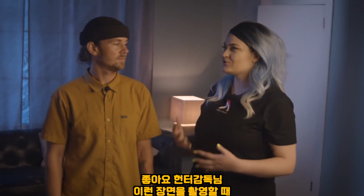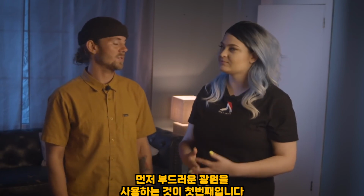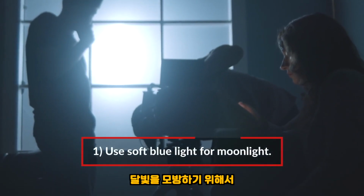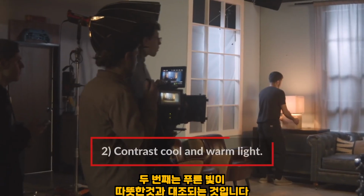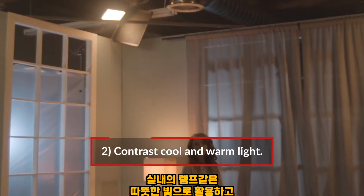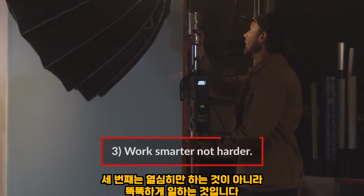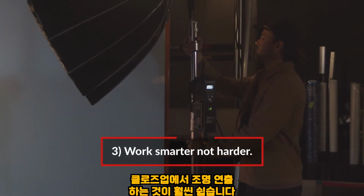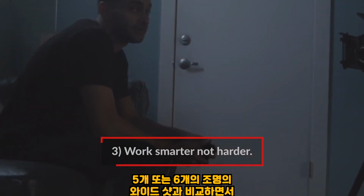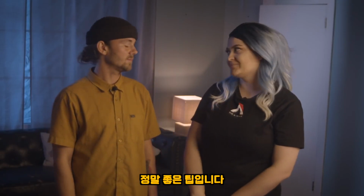All right, Hunter, so when you're shooting a scene like this that is indoor but with moonlight, what are some takeaways? So some takeaways are number one, using a soft blue light source to emulate moonlight. Number two is contrasting that blue light with something warm like the practicals inside to give your image a more dynamic look. The third big takeaway is work smarter, not harder. It was a lot easier to do the lighting gag in a close-up with 2 lights as compared to a wide shot with 5 or 6 plus lights. Work smarter, not harder. That's a really good tip.